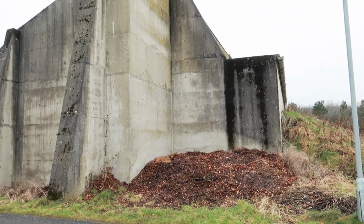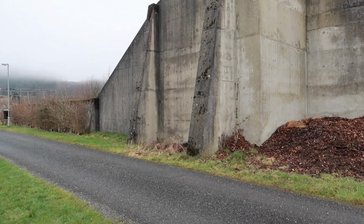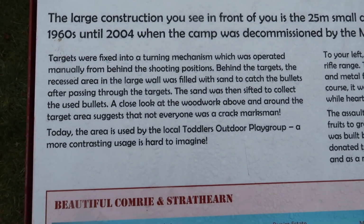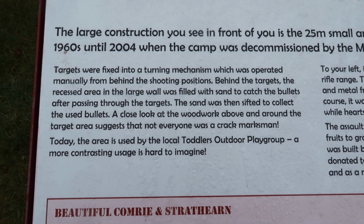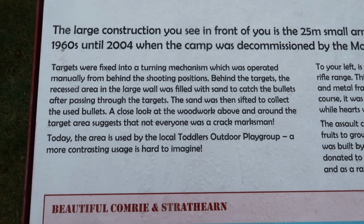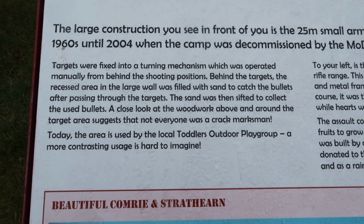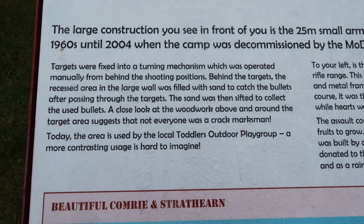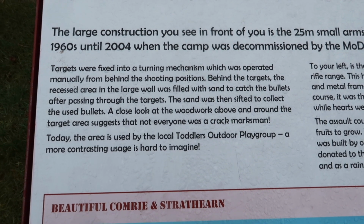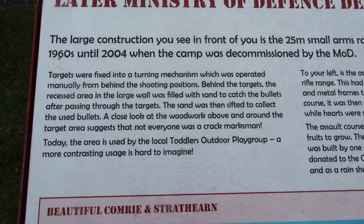So this big building here is where they'd come and they would shoot other guns, get target practice and stuff. And also there's a pretty cool wee bit here, says targets were fixed into a turning mechanism which was operated manually from behind the shooting positions. Behind the targets, the recessed area in the large wall was filled with sand to catch the bullets after passing through the targets. The sand was then sifted to collect the used bullets. A close look at the woodwork above and around the targets suggests that not everyone was a crack marksman.